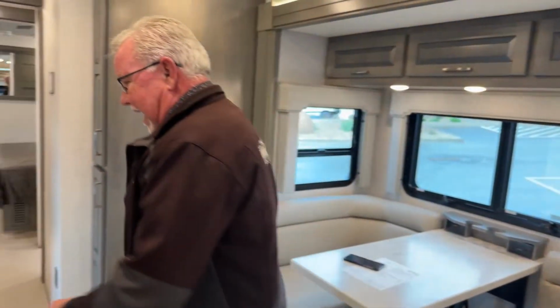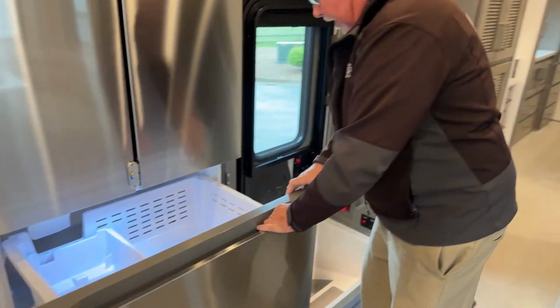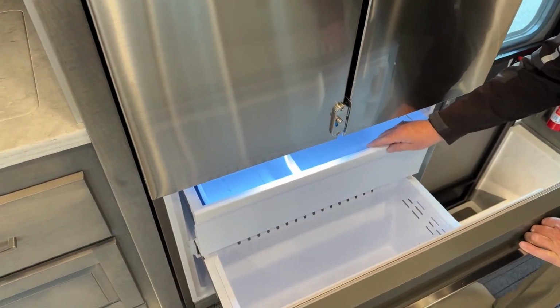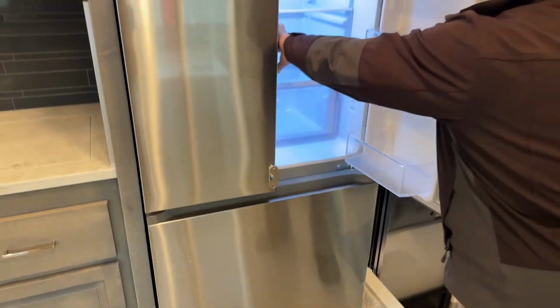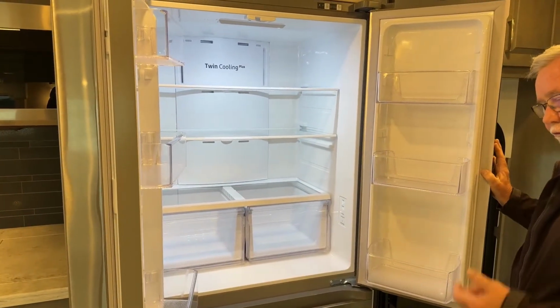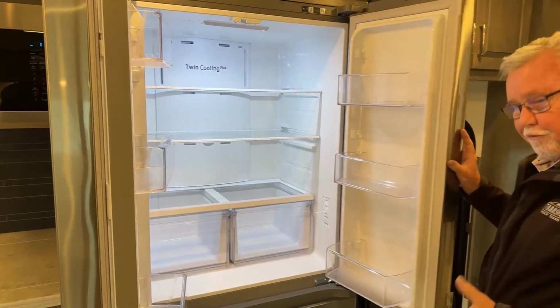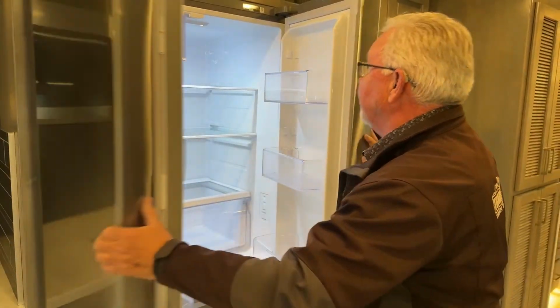As we move back, let's take a quick look at the refrigerator. So this is a residential refrigerator freezer. I think it's like a 19 cubic foot. This runs off your batteries and your inverter. And the residential refrigerators have become so efficient, it's not a big drain on your battery power.